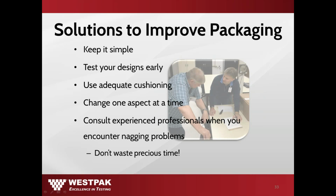Test your designs early. Ensure there are no issues when you are packaging your product. Again, you can easily conduct a drop test at your facility at no cost and be able to inspect your product for damage. This will allow you to verify that your cushioning is adequate for shipping. If you do make changes, try to only change one thing at a time and then test. You don't want to change multiple things and have the results change and not be able to identify what happened. If you're having issues or are struggling, consult an expert.